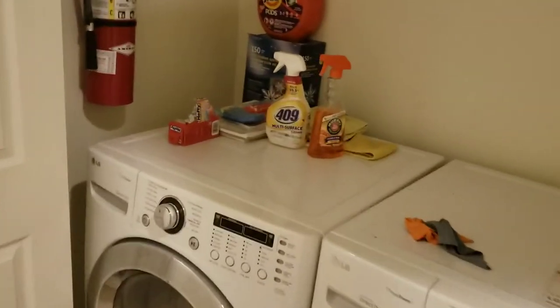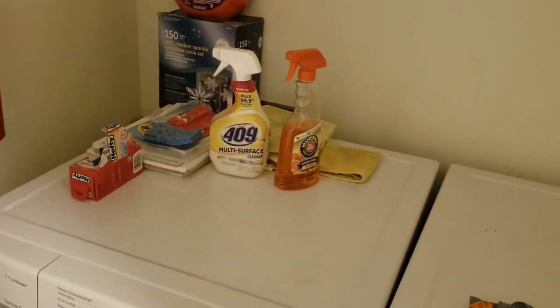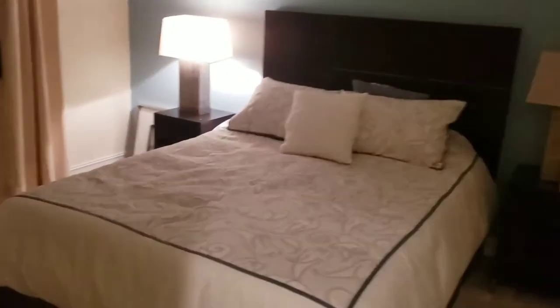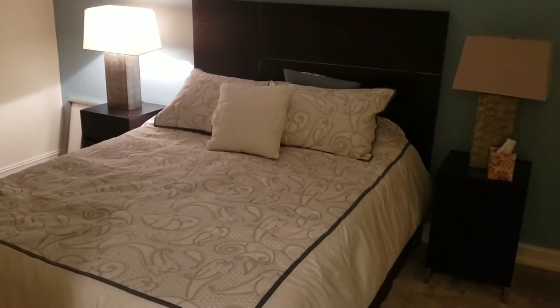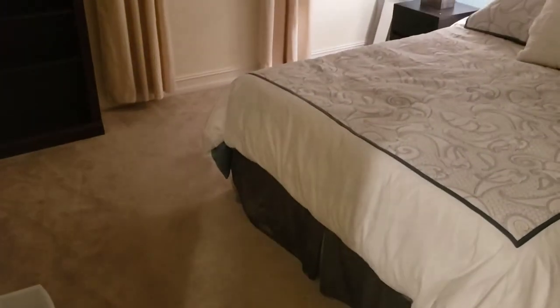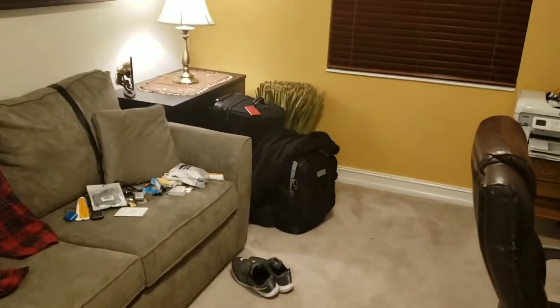And then we'll come down the hallway. There's a washer and dryer. There's instruction manuals over there if you need them. Washer, dryer, there's some cleaning supplies up here for you if you need any of those. Okay. And here is the guest bedroom right here. Everything is real nice.